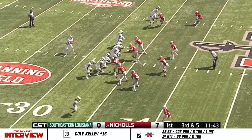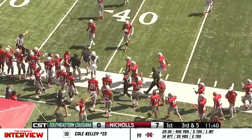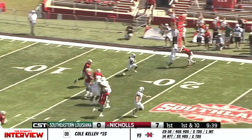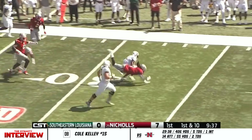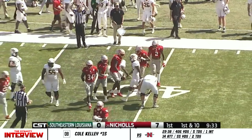Coming in, this is a third down and five. Kelley throwing, incomplete. On the reverse, this is the speedy Brennan Dingle, and he gets some room off the edge.